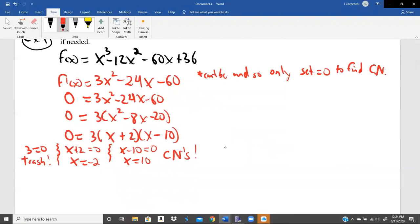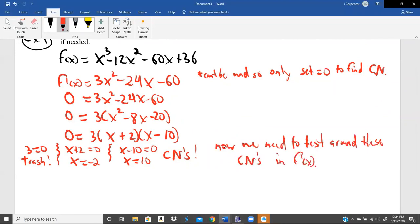So now we need to test around these critical numbers in the derivative, not the function. The function doesn't talk about how it's changing. The derivative talks about how it's changing.